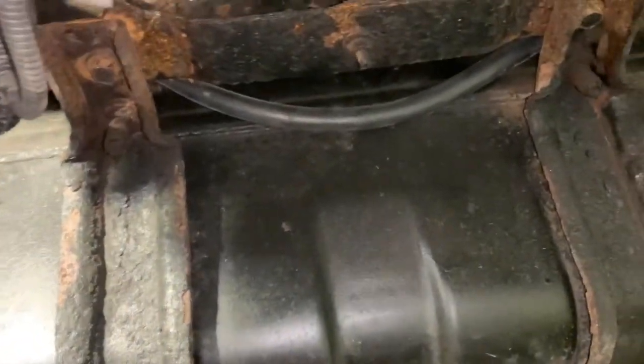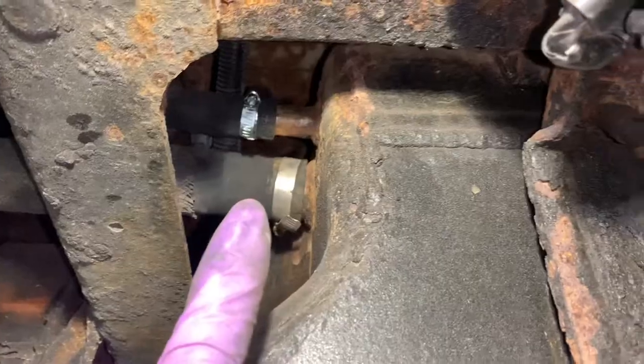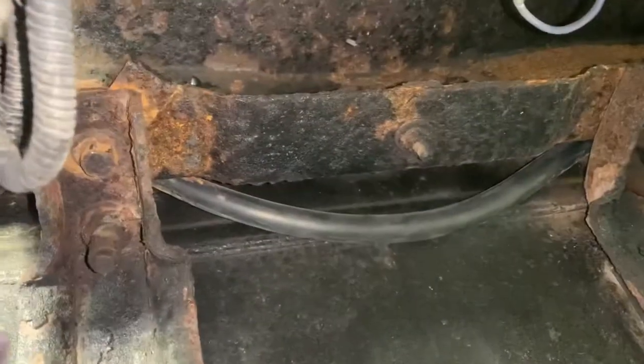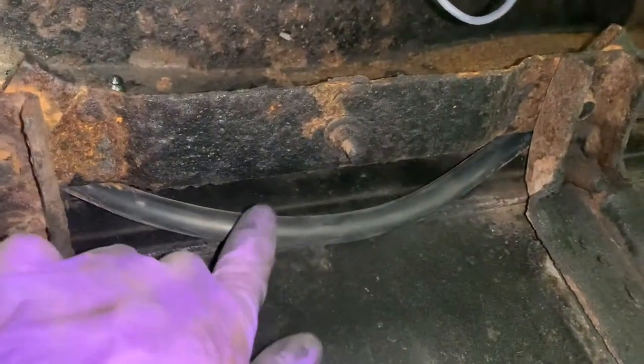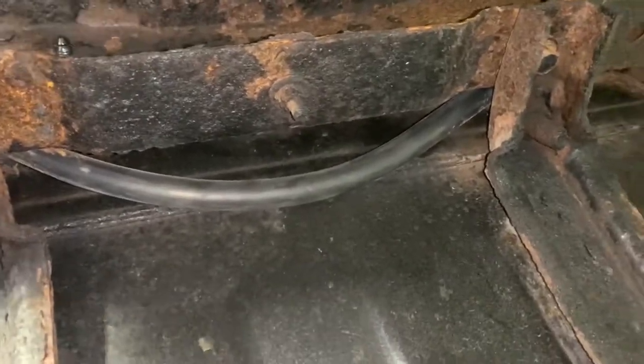All right, we got our tank back in. I mean, man, this truck is rusty. I got crap all over me. It just falls off when you touch it. I'll clamp back up, ran a new vent line because the hard line to a point was just crumbling and falling apart. So we ran a new rubber line for that evaporative gas system.